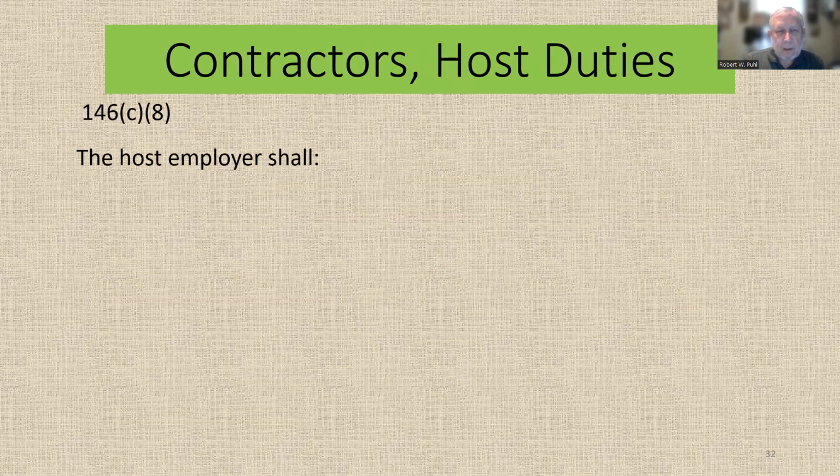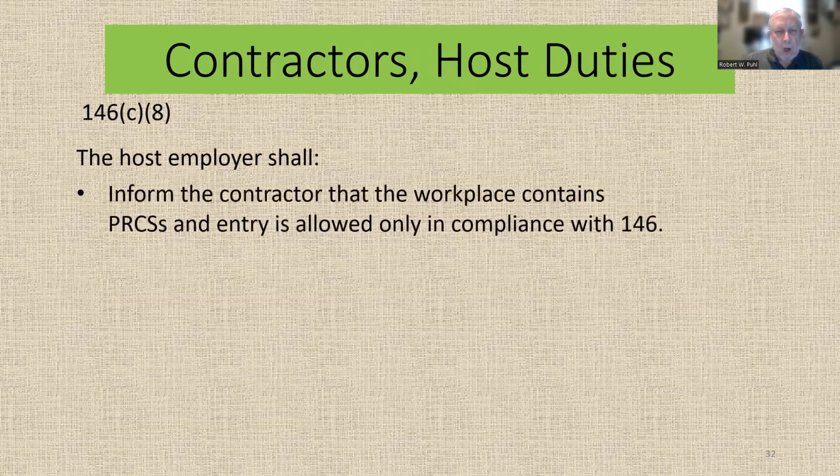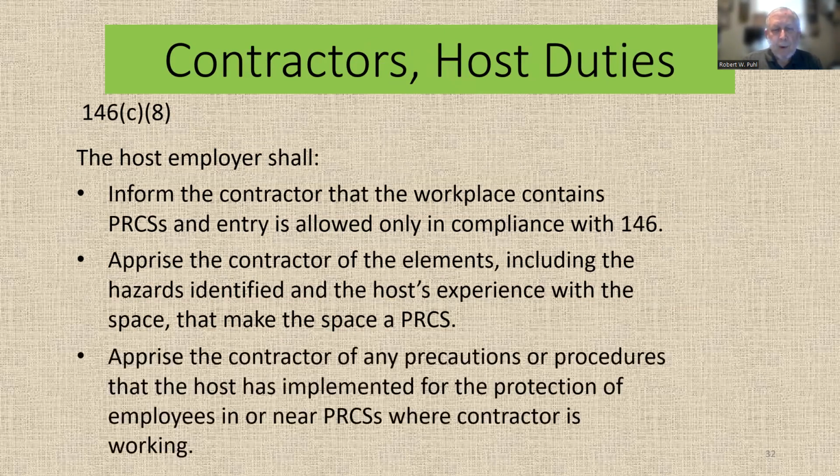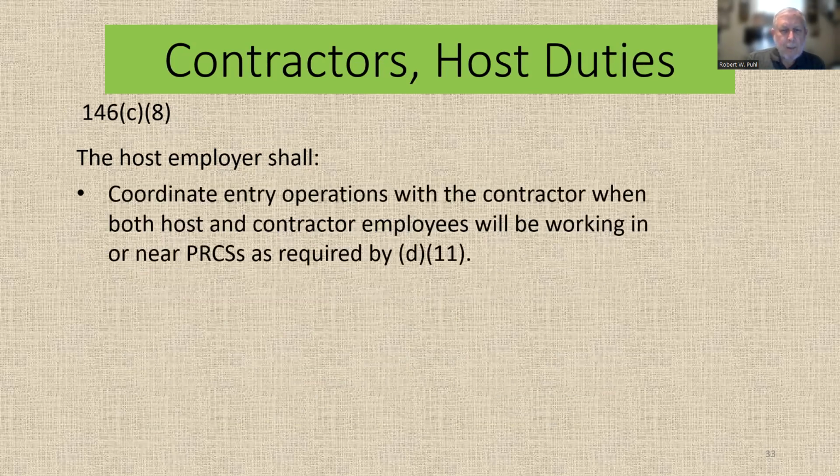Okay, the host employer, now this is the contractors and host duties. Inform the contractor, this is the host, this doesn't mean if it's your business, you bring in somebody else. Inform the contractor that the workplace contains PRCSs and entry is allowed only in compliance with the Section 146. Apprise the contractor of the elements, including the hazards identified and the host's experience with the space that makes the space PRCS. Apprise the contractor of any precautions or procedures that the host has implemented for the protection of employees in or near PRCSs where contractor is working. And coordinate entry operation with the contractor when both host and contractor employees will be working in or near PRCSs as required by D11.